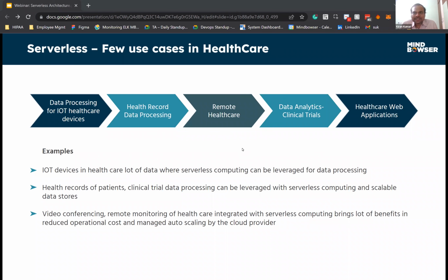In that way, IoT devices and streaming data can be processed in healthcare, and similarly health records of patients and clinical trial data processing can also be handled with serverless computing. I'll tell you one use case that we did four years back for a big pharma company in life sciences, where we used serverless computing with machine learning models to predict detection of some diseases in a particular patient's history record.